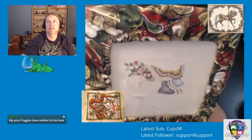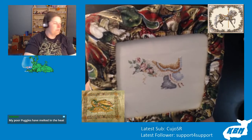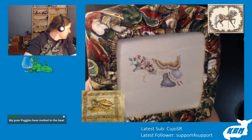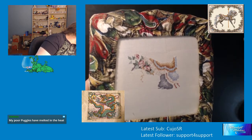Oh no, your puggles have melted in the heat. It's really warm up there right now. It was average today. It's supposed to be miserable this weekend where we're going to be. So of course we're going to tough it up and do it.